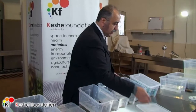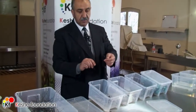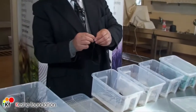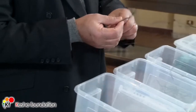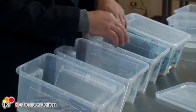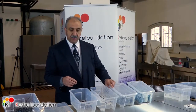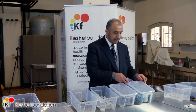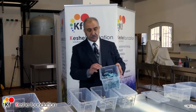This is the wires which we put in the system. These are literally every single layer nano-coated. These materials, like these wires, have been tested by universities in Europe and have been confirmed to have the characteristics of it. This is another nano layer.